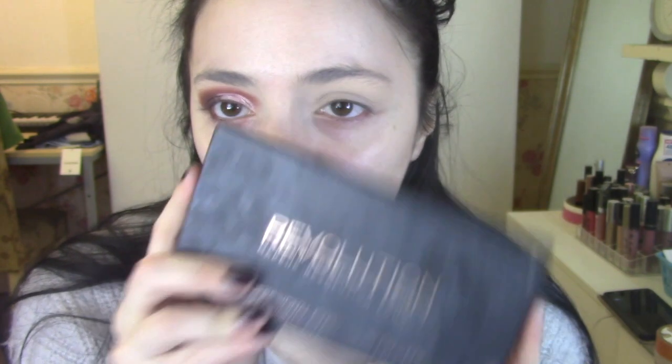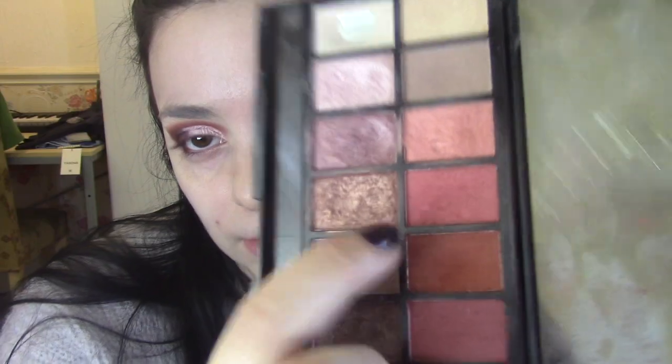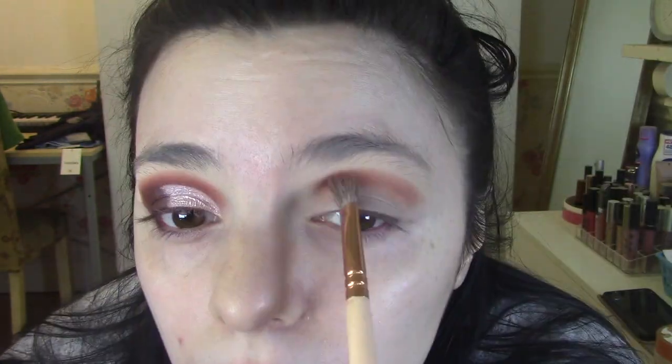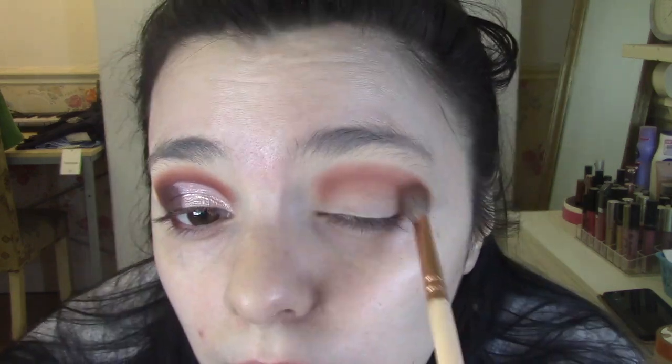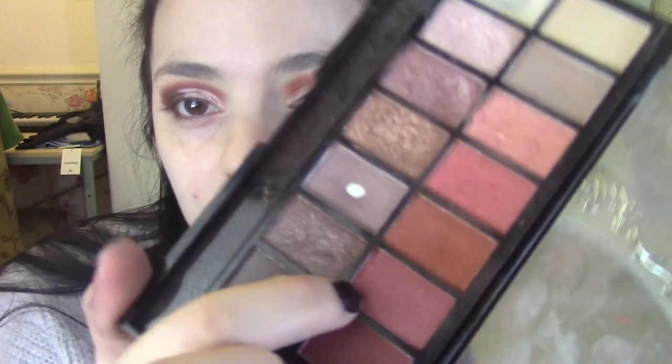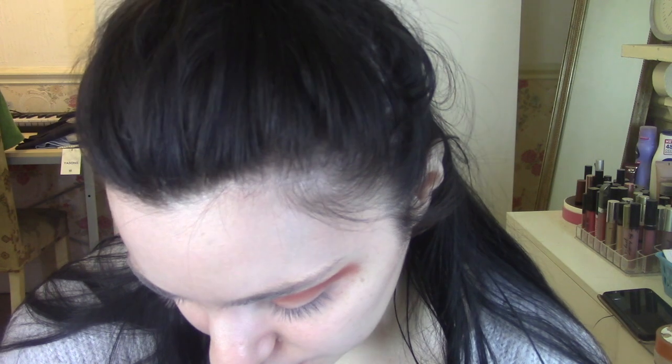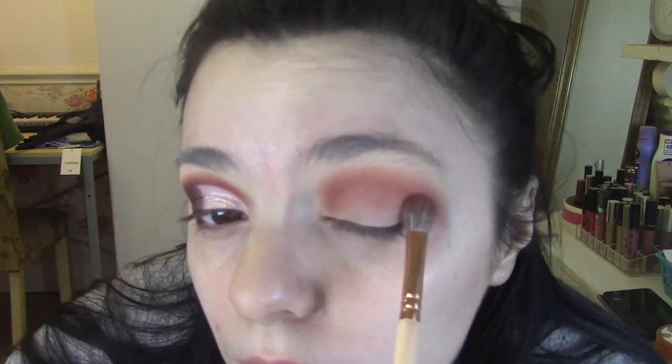For eyeshadow, I'm going to do one eye off camera and then come back and do the other eye. Okay, so I'm back. It's a pretty basic look, but I'm quite happy with it. We're going in with the Revolution Neutrals versus Neutrals palette. I started with this burnt orangey matte shade here, and that's just going all through the crease. Then I'm going in with the deep red matte shade here, and that's just going beneath what I've put on already.